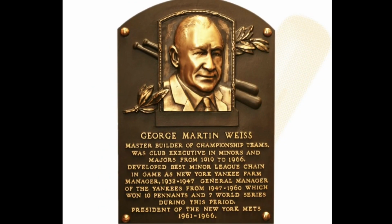George Weiss served as general manager of the New York Mets until 1966, yet even he and Casey Stengel could not make contenders out of the lowly team. He retired and in 1971 was elected to the Baseball Hall of Fame, having concluded an amazing career in baseball. He died on August 13th, 1972, and is fondly remembered by all who knew him.